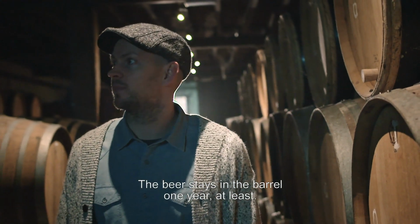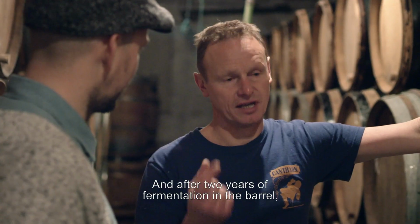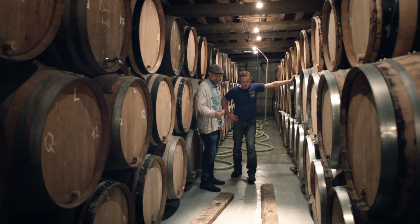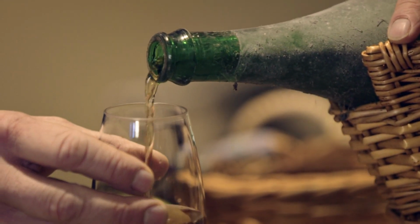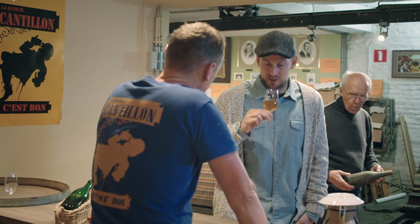The beers stay in the barrel 1 year, at least. And after 3 years fermentation in the bottle, only the best survive. Maybe see it and taste it? Yes, sure. Here, that's a 3-year-old lambic. Lambic is really the missing link between beer, wine, and cider. It's so beautiful, the sweetness in the front of your palate. You're getting the caramel, the toffee, some of the toasted oak in there. It's very, very complex.